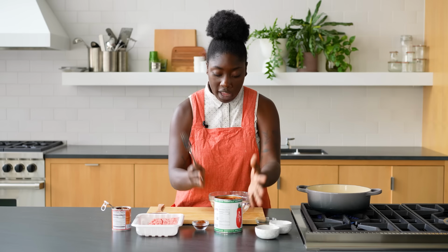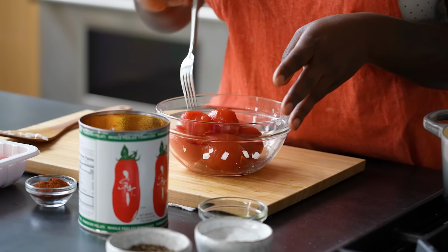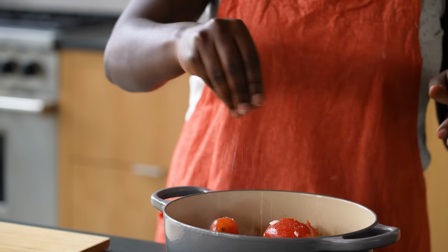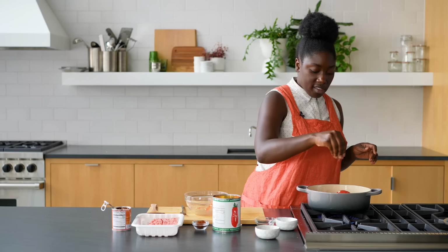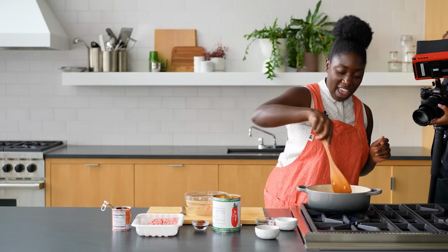And I have this whole can of whole peeled tomatoes, and I'm gonna fish these out. We are gonna use the liquid, but not quite yet. Right in there. And this is when I'm gonna go in with my salt, because we know that the tomatoes are full of water, very full of water. And this is gonna help draw that out and bring out their flavors. That was a nice action shot.